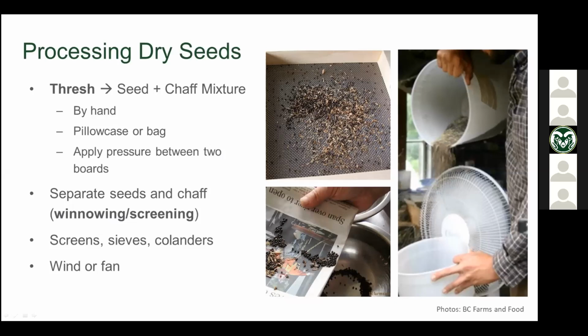And you can thresh by hand. If you are dealing with, let's say, a pea pod, it's easy to imagine threshing by hand. You're just opening up the pod, throwing it in the container, no big deal. If you have a little bit larger quantity, you can use a pillowcase or a bag and whack it to crush things up and detach things a bit. Similarly, you can apply light pressure between two boards, again, to just crack open anything that needs cracking open.